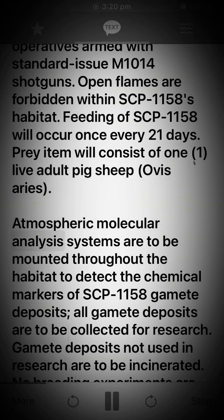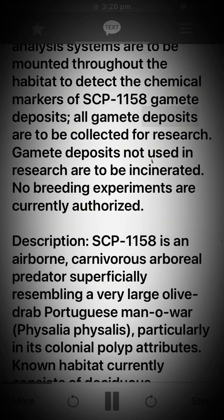Atmospheric molecular analysis systems are to be mounted throughout the habitat to detect the chemical markers of SCP-1158 gamete deposits. All gamete deposits are to be collected for research. Gamete deposits not used in research are to be incinerated. No breeding experiments are currently authorized.